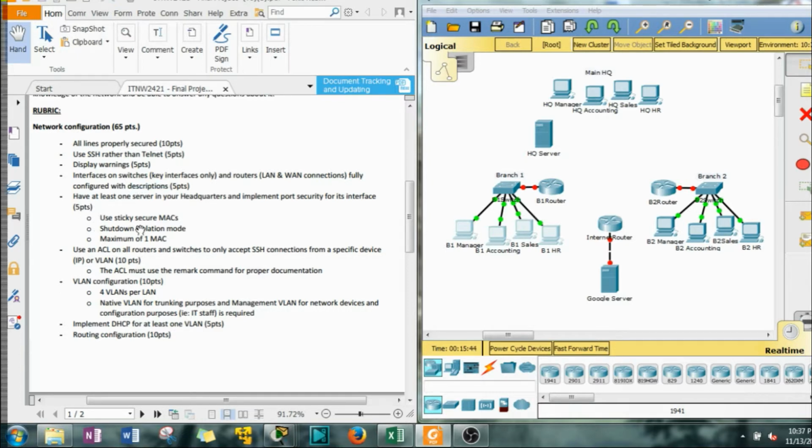Have at least one server in your headquarters and implement port security on its interface. So that's the server in our HQ. And this is what we need to do for that server. 1. Use sticky secure MAC. We can do that. Shutdown violation mode. All right. Maximum of 1 MAC address allowed on that line.